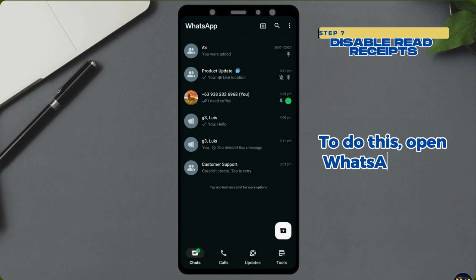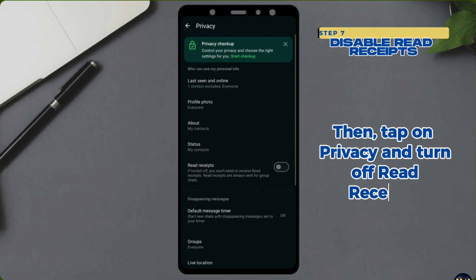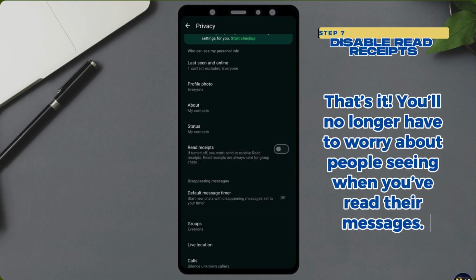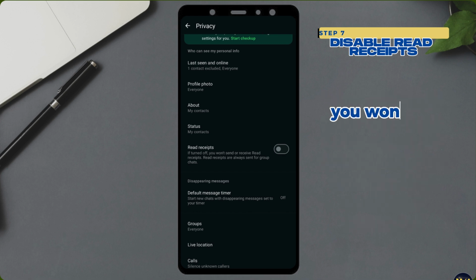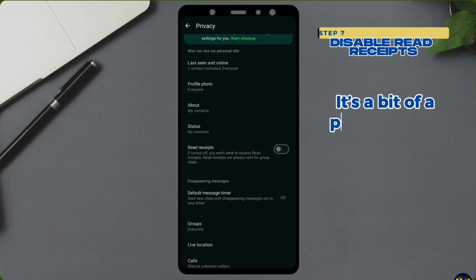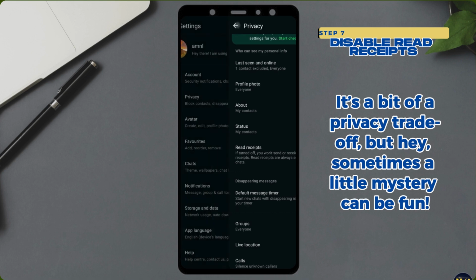To do this, open WhatsApp and go to Settings. Then tap on Privacy and turn off Read Receipts. That's it. You will no longer have to worry about people seeing when you have read their messages. But just a heads up, turning off read receipts also means you won't be able to see when others have read your messages either. It is a bit of a privacy trade-off. But hey, sometimes a little mystery can be fun.